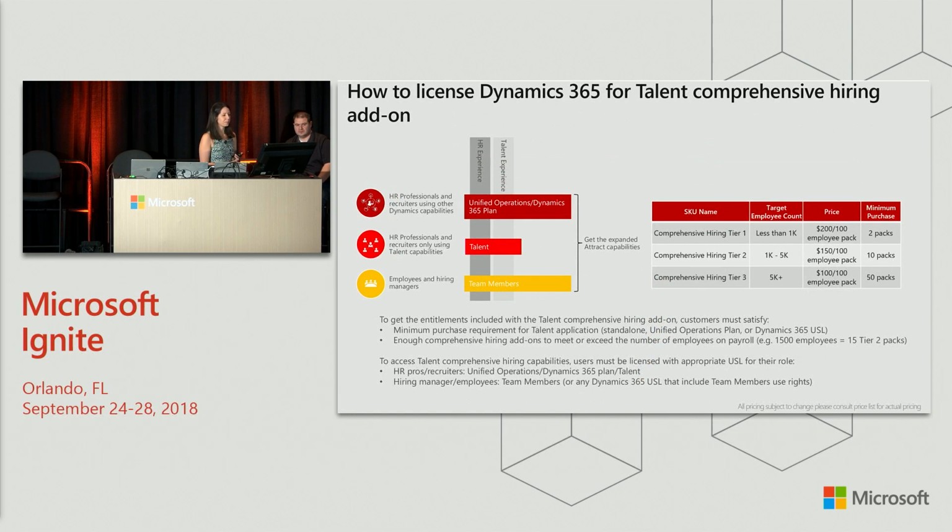In terms of pricing, the way that we think about it is basically tying to how big your organization is, as a proxy for how much hiring you do, and I think this is pretty common in the competitive landscape as well. So the way to think about it from a customer perspective is: how many employees do I have? If you can count that number, you can figure out how much you need to buy in terms of comprehensive hiring. We've got a few different price tiers just because we know that these things don't scale.